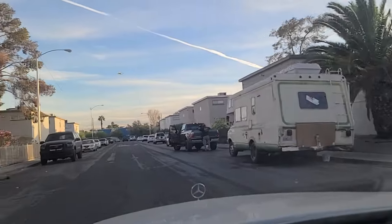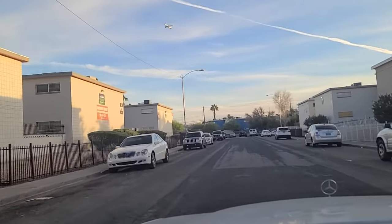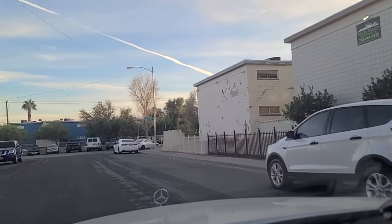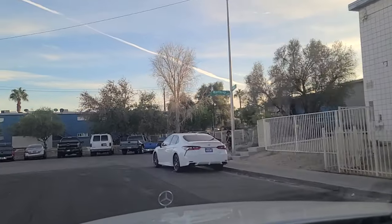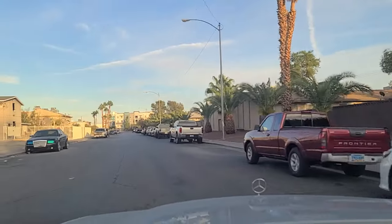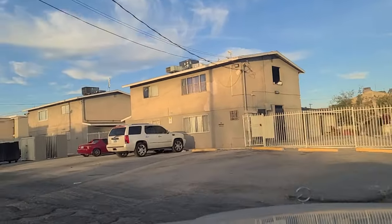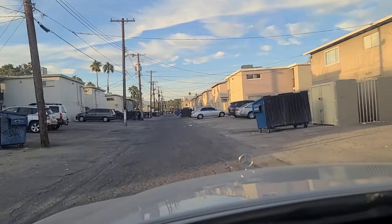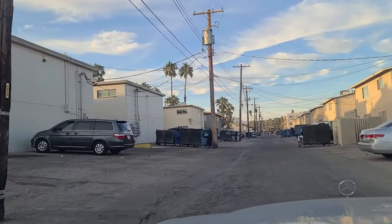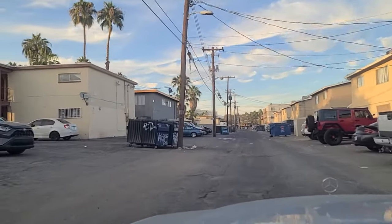RV over here on the right. Looks like an old payphone stand there on the left. Apartments for rent. See a window boarded up there. A lot of guys running around on scooters over here. Dumpsters have been tagged up back here on the back side of these apartments.